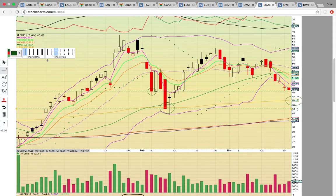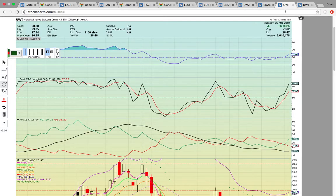Now, once again, it would be safest to wait for it to break above that 50 level and get above EMA4 at 50.37 before you try to catch the falling knife. It does look like multiple red candles in a row, so it could have formed a bullish 3 gap downs reversal pattern. Okay, let's look at UWT here.